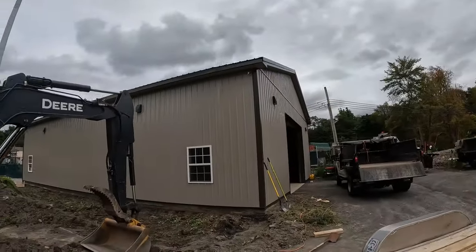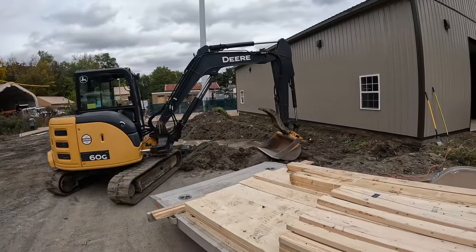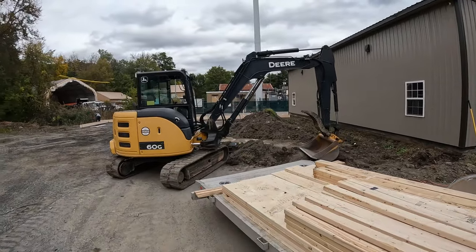Today we are up at our Orange County yard, and if you could not tell by now, the building that we have here is expanding. That is why we are setting forms and we're pulling all of this dirt out of here. We have our excavator here.